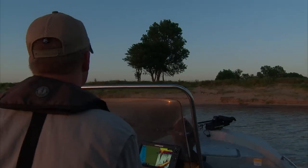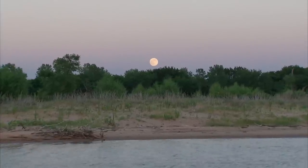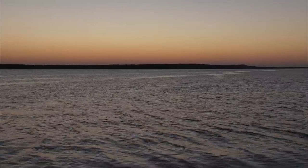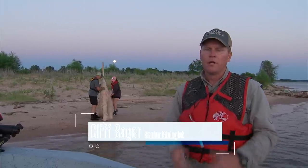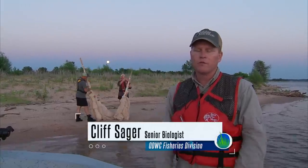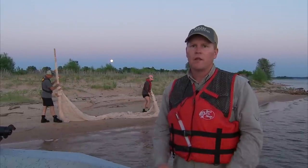We're on Lake Texoma this evening. We are getting ready to do our juvenile striped bass seining sampling. This is something that we do annually to track striped bass recruitment at Lake Texoma. It's very important that we keep track of how well fish have spawned, how well their reproduction was each year, so we'll know kind of what the future holds for the fishery. So this is the early detection that we have for getting that information.